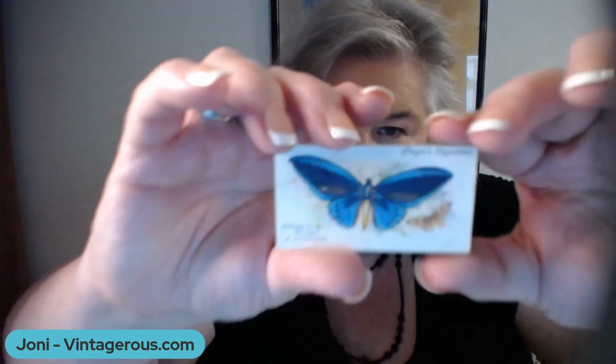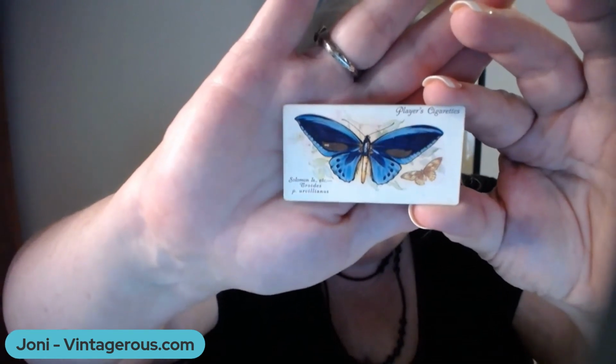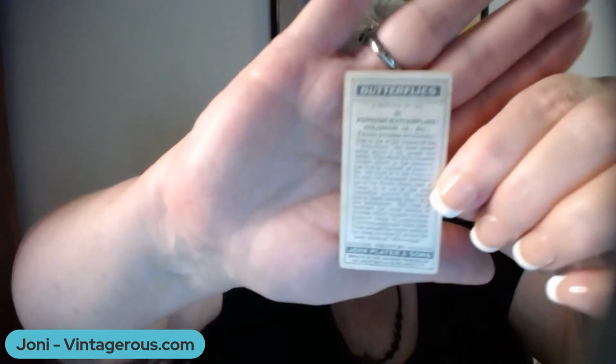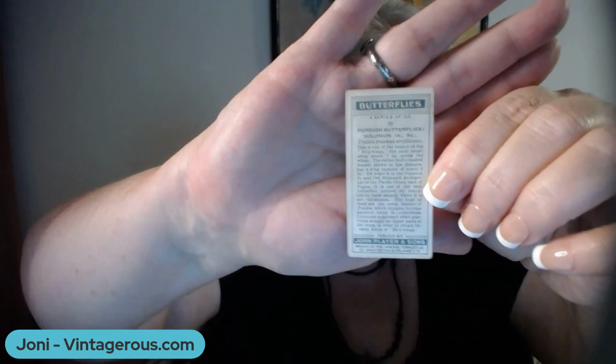And as I said, I have the full set. Then I have the full set of these ones as well. And these are butterfly ones. Look at these. And again, it's Player Cigarettes. So again, it shows the butterfly, and then on the back, it gives you a really good description of the butterfly. Really fun.